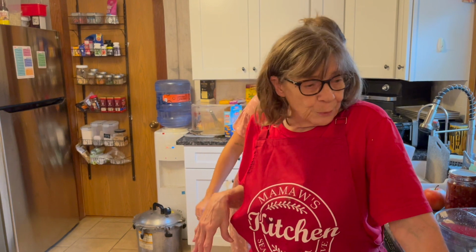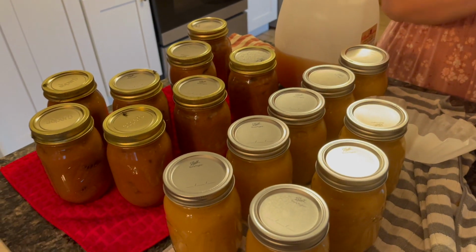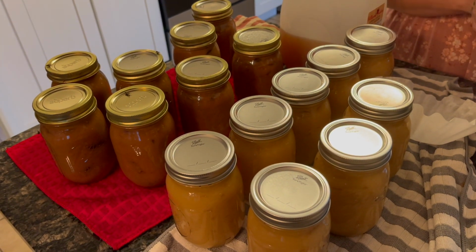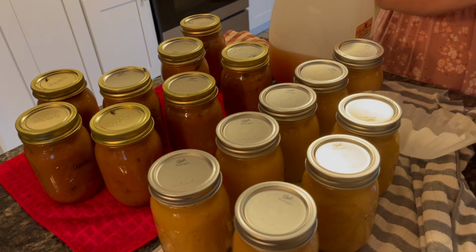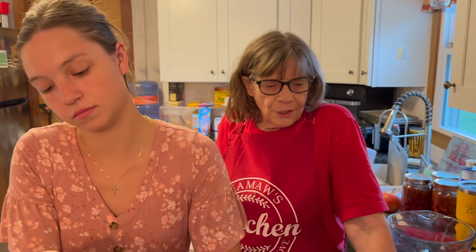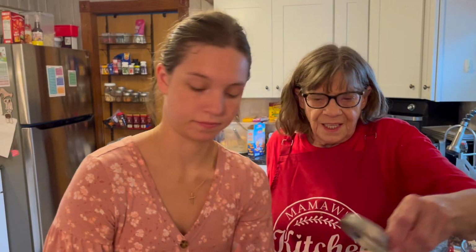So we used about 1.5 bushels, and so far we've gotten 8 apple butters, 8 applesauce. I've got 7 in there. There's enough to do 7 more apple pie fillings, or 2 half-gallon jars of apple cider vinegar. So all we've got left to do is clean up.